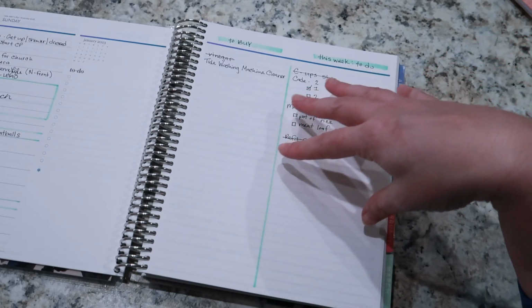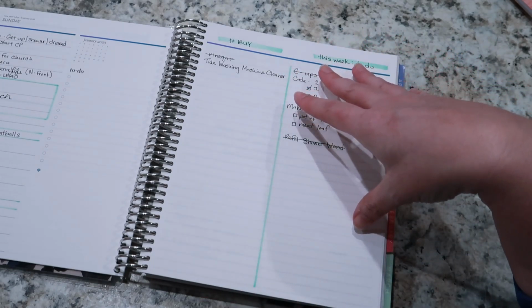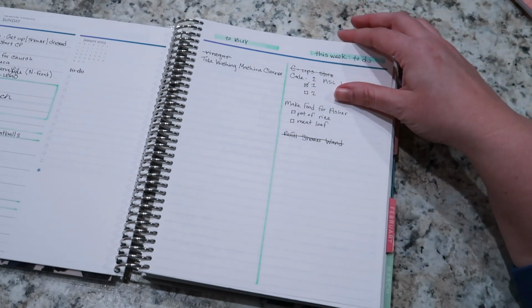This is a great place for notes, long to-do lists, brain dumps, anything that is not time sensitive that you want to do during the week but not necessarily on a specific day. This is a great place to keep up with that kind of stuff.